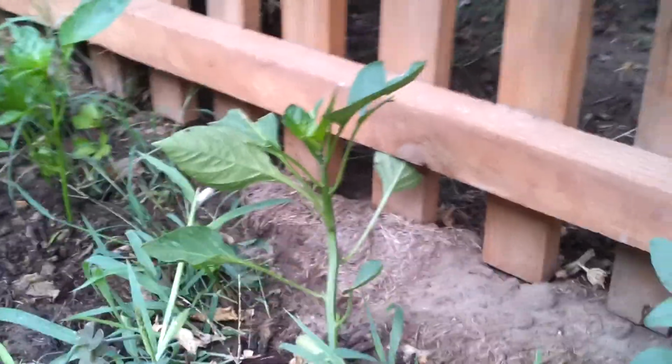The carrots, well, the carrots didn't do so well in the hot weather at all. I've got another pepper plant here. It's doing pretty well. They enjoyed the hot weather, looking so healthy. We've got some more smaller ones there. Still got one lettuce there, still hanging on.